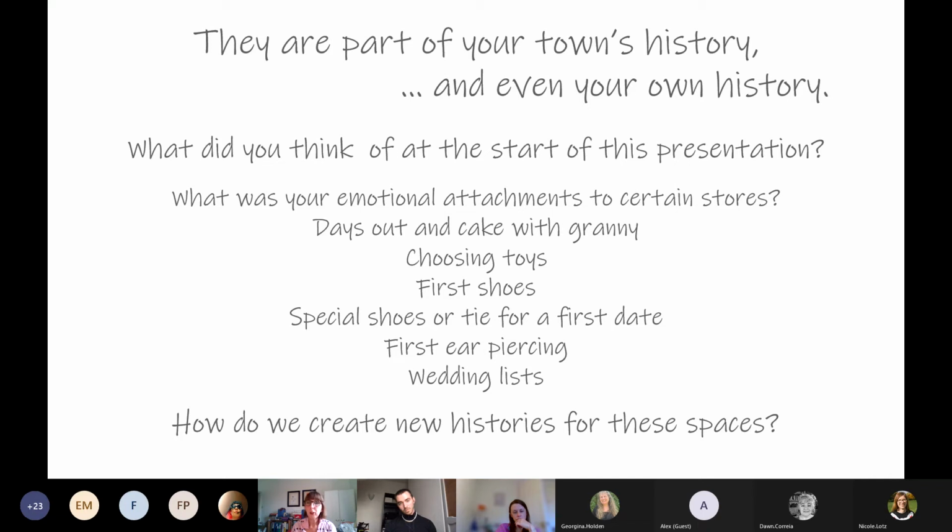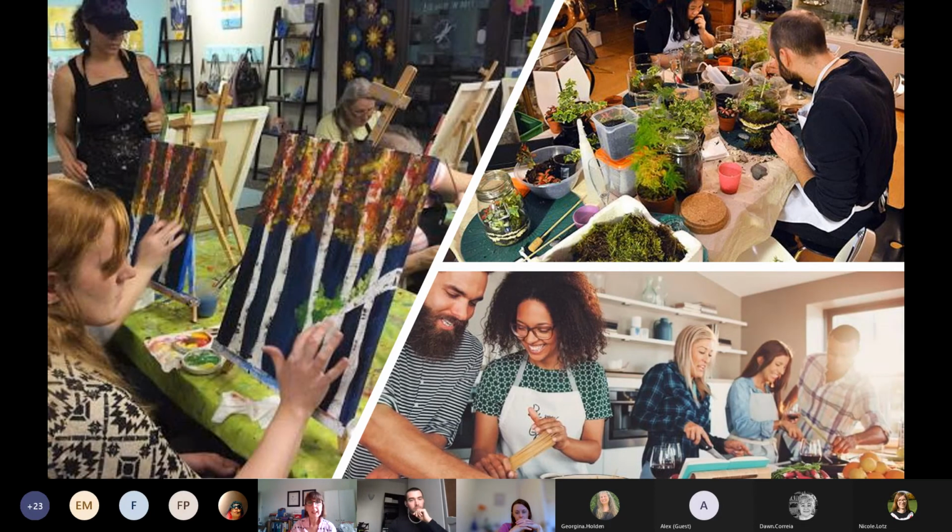Or as a mother, do you remember having your children's first shoes fitted? Did you buy a special outfit for your first date, first piercing? Wedding lists for those who've got married. You might have a real personal memory of a particular store. So how do we create new histories for these spaces? And this is where we need to get creative.